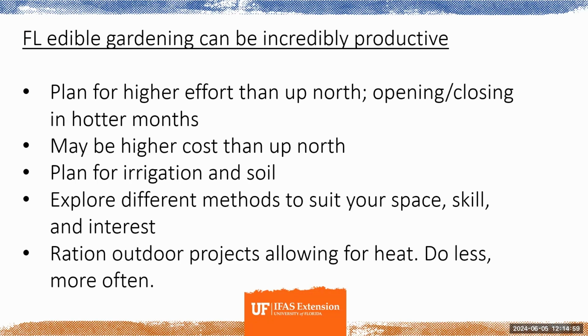So you can be incredibly productive with your garden in Florida. Allow that it's probably going to include higher effort than up north, simply because we do have longer growing seasons, but a lot of our transitions are in our hotter months. And we do have more disease and pest pressure. So allow for that. Also, we have sandy soil, so a lot of times you need to do some form of amendment to build up your organic matter so that your plants get adequate nutrition.